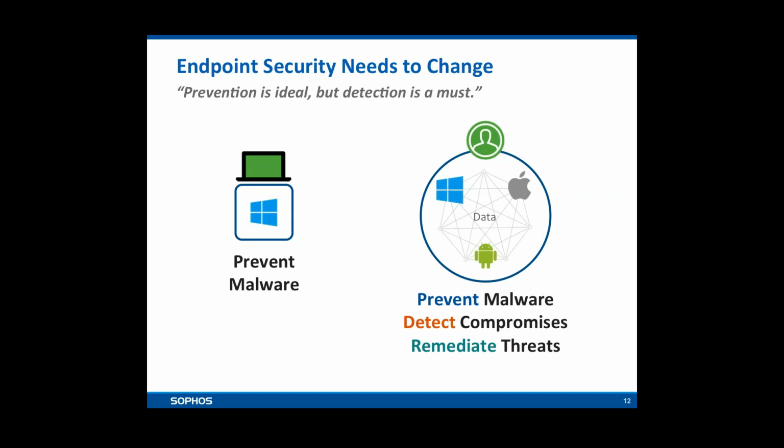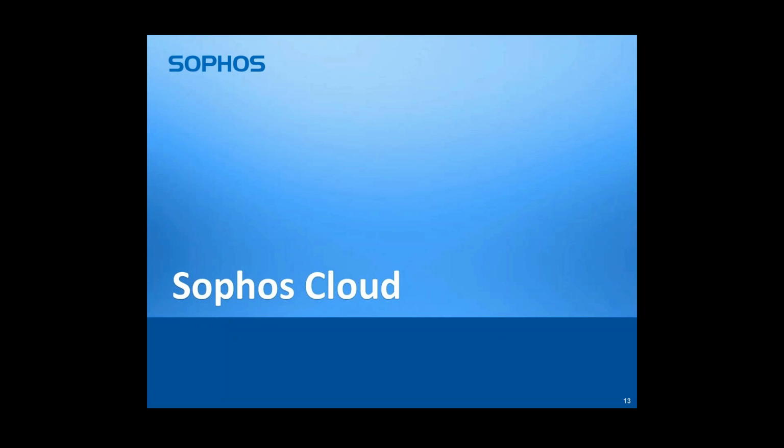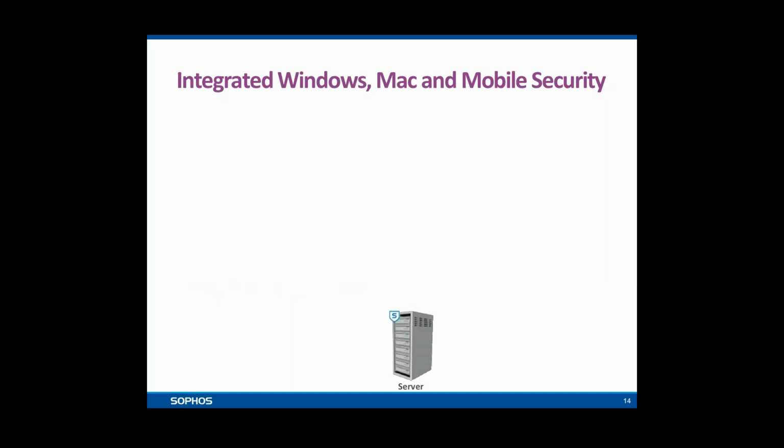Further still, tools and the ability to remediate systems remotely without having to necessarily visit that machine is something that's very appealing to companies these days, particularly if you have remote workers or work in distributed offices around the world. So let's have a look at Sophos Cloud.